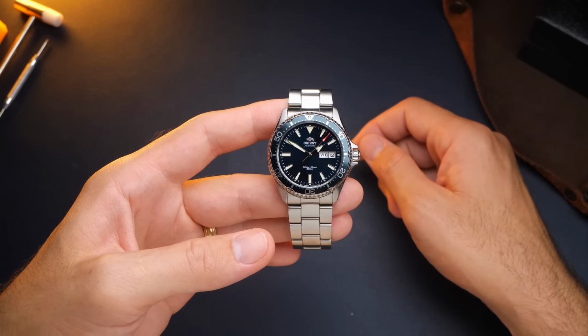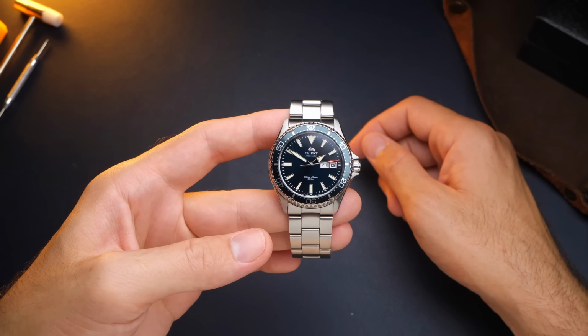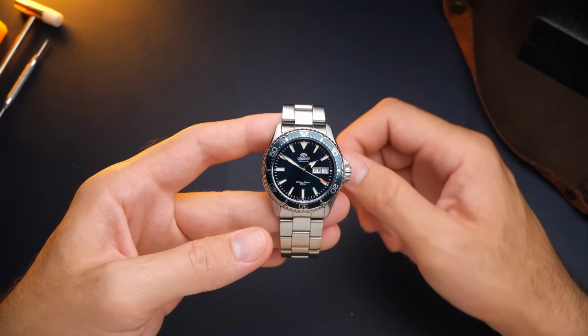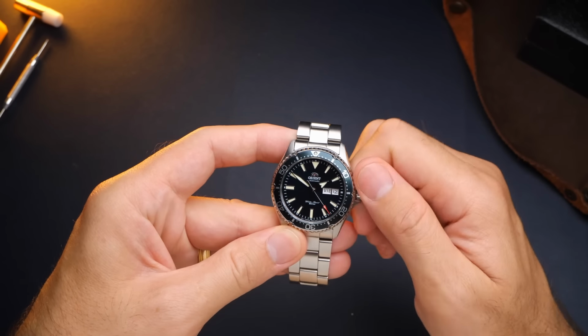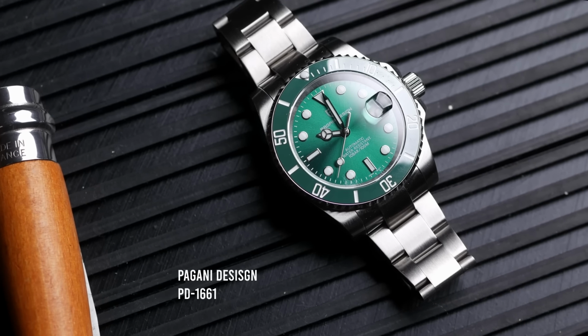It is basically an original design. There's a lot of watches that are just trying to kind of copy what Rolex is doing. And while a lot of people do find that appealing, for me personally, I would much rather have a watch that just has its own style and doesn't look like it obviously wants to be a different watch. And so in my mind, this is another thing that would really set this watch apart from a lot of the Chinese watches that you find out there.